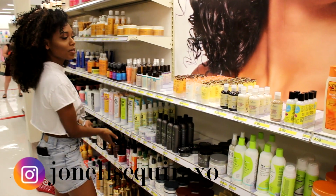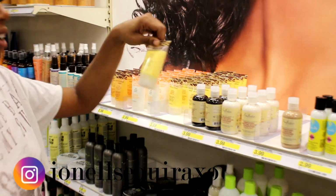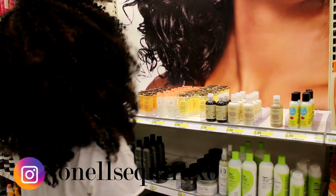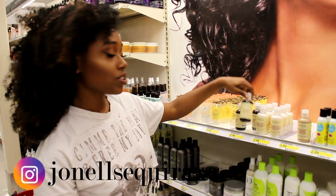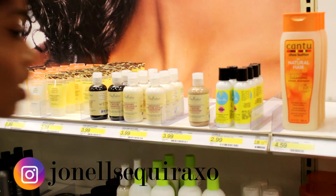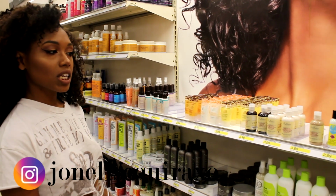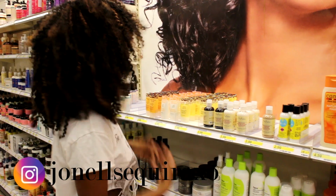I love Target, because they have samples. Simple products are your best friends. Look, they have little Mixed Chicks samples for $4, which a regular bottle is like, I don't know, $20 for Mixed Chicks? It's really expensive. You can try out Shea Moisture for $4. You can try out the Blueberry Bliss line. I wish they had more. You can also try out Carol's Daughter. It's a nice little tip if you're on a budget like me.